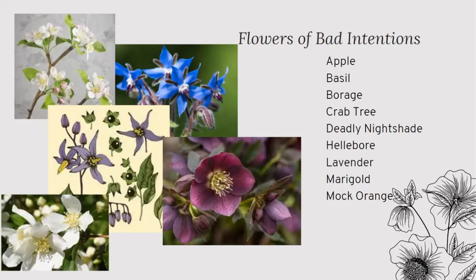There are definitely ways to say terrible things to someone in flowers, and really be very passive aggressive. I'm curious about lavender, because that can be so soothing and calming. Yes, we have lavender tea today. And so how could that be bad? It means distrust. Oh. It's a beautiful flower, and I personally would love my lavender plant, and it helps you to sleep. But yes, in the Victorian era it meant distrust.